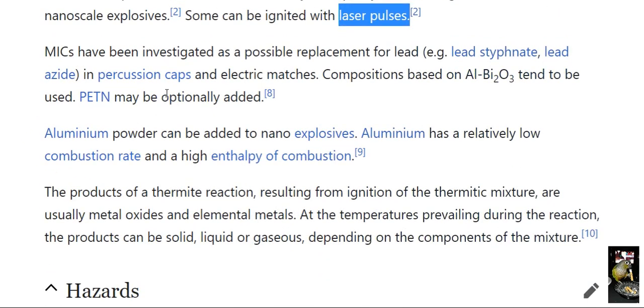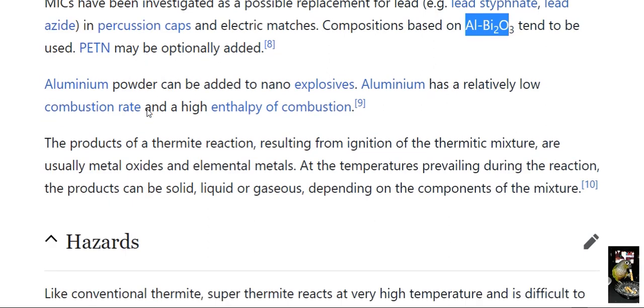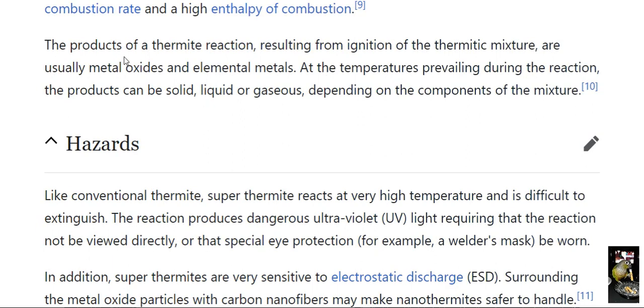MICs have been investigated as a possible replacement for lead styphnate, lead azide in percussion caps, and electric matches. Compositions based on whatever this is tend to be used. PETN may be optionally added. Aluminum powder can be added to nano-explosives. Aluminum has a relatively low combustion rate and a high enthalpy of combustion. The products of a thermite reaction resulting from ignition of the thermitic mixture are usually metal oxides and elemental metals. At the temperatures prevailing during the reaction, the products can be solid, liquid, or gaseous depending on the components of the mixture.